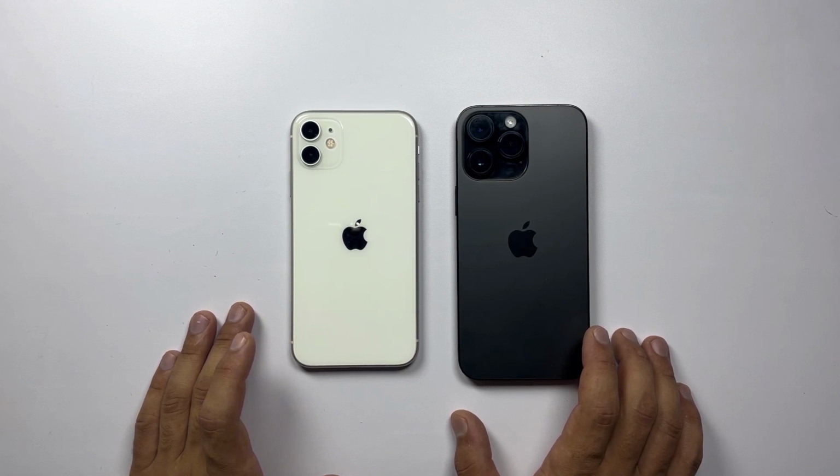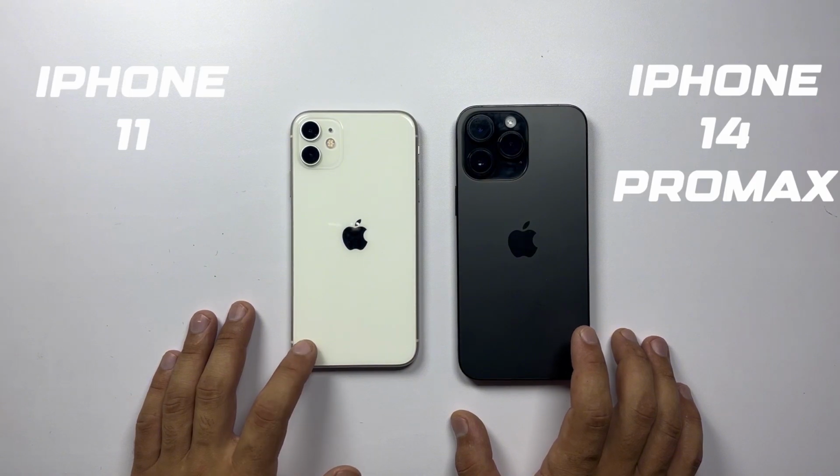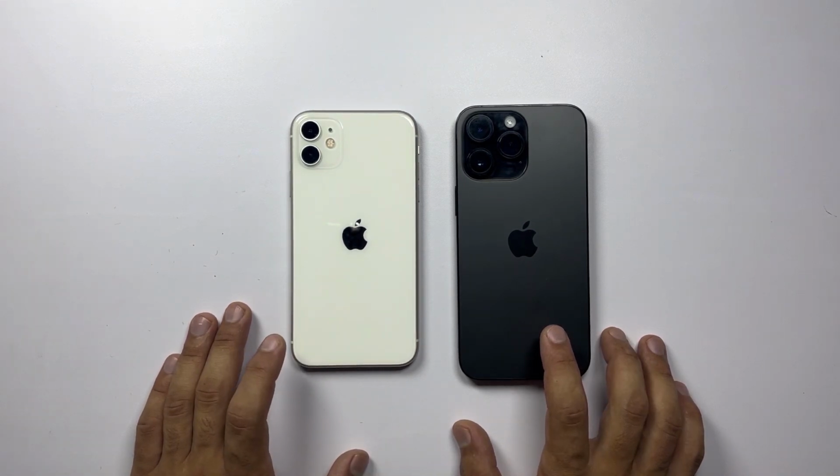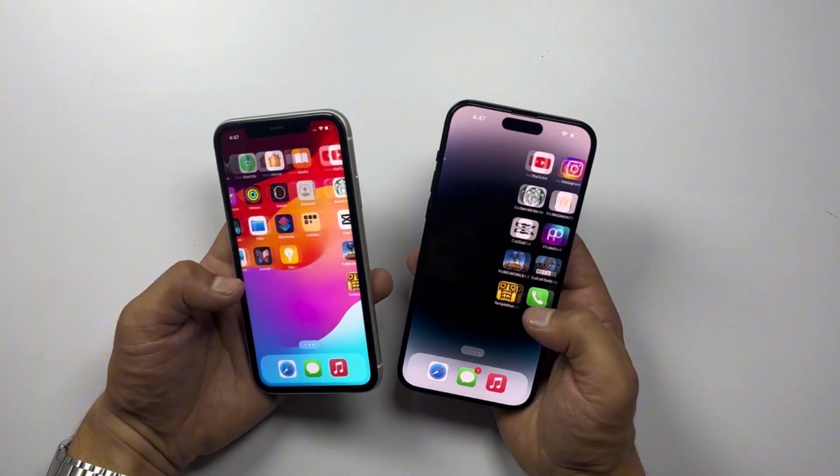Today we have an exciting showdown between two iconic iPhones, the iPhone 11 and the iPhone 14 Pro Max. We will be putting these phones through a series of speed tests to see just how far Apple technologies has come in the last few years. Let's dive right in. First up, let's talk about the specifications.